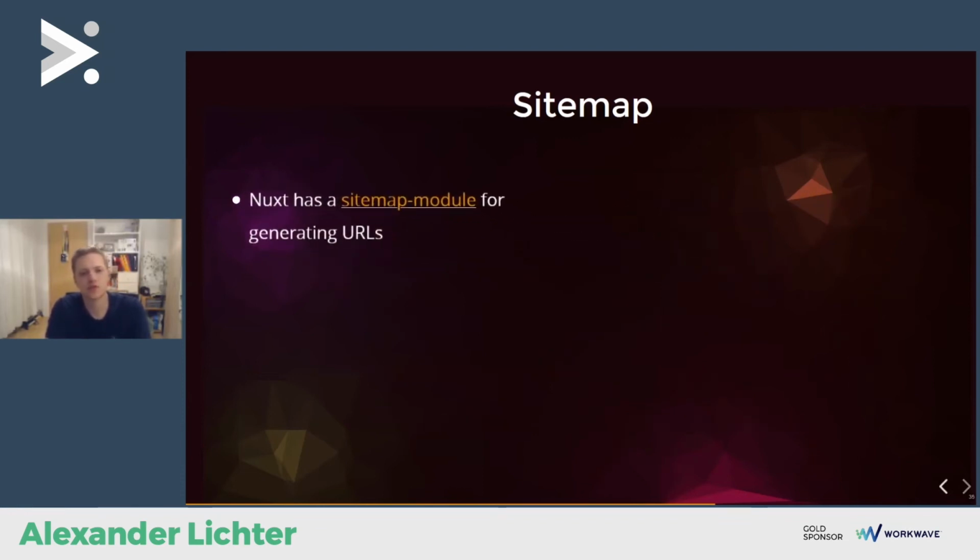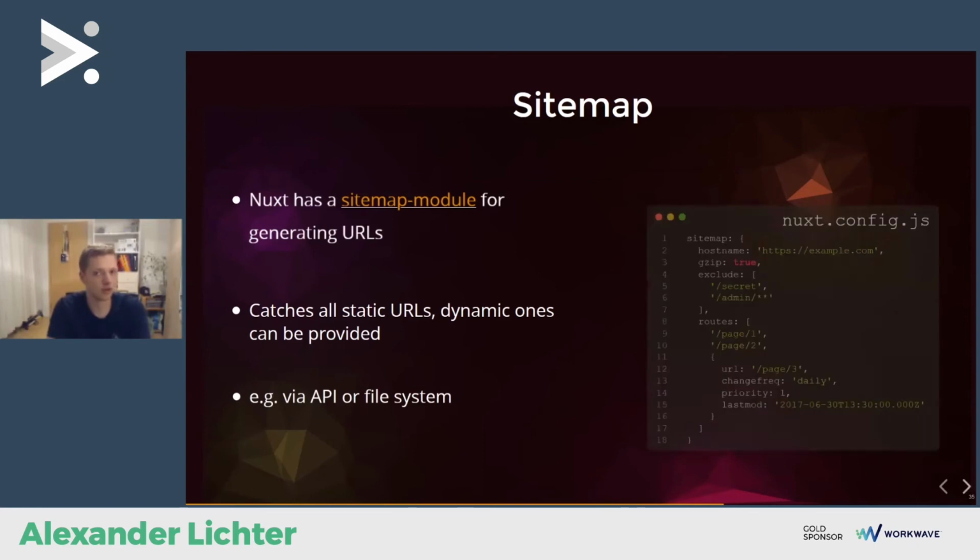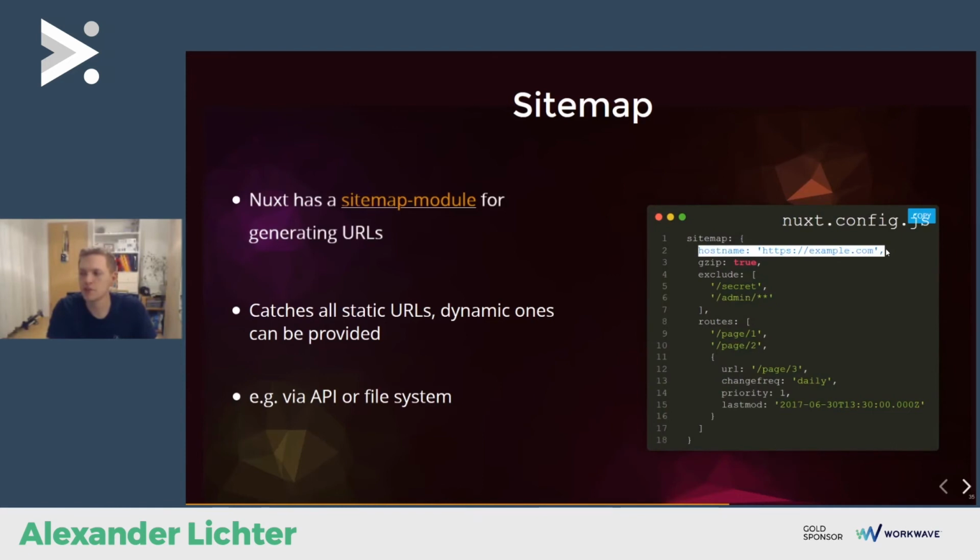Nuxt.js has a sitemap module for generating URLs, and it catches all static URLs. For dynamic ones, you can provide these through API, file system, or the crawler. And this would be the config here. The hostname, similar to the base URL from that canonical link example, I hard-coded it now here as an example. Then we can exclude also URLs, for example, everything that starts with /admin, legit. And then we can define our dynamic routes here. And in theory, you could also set a change frequency, a priority, and last modified.